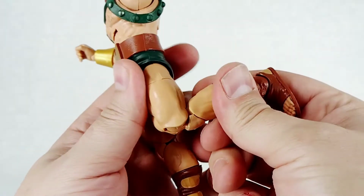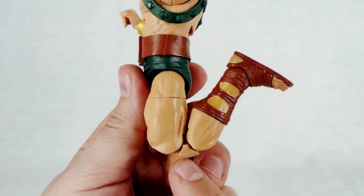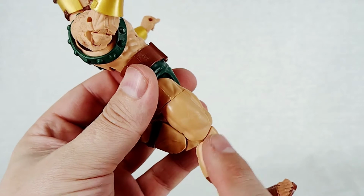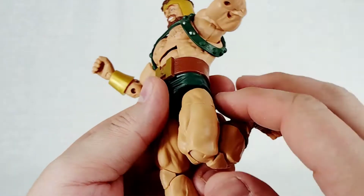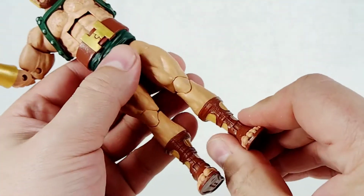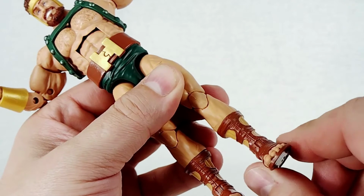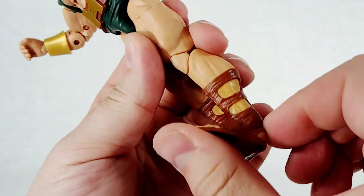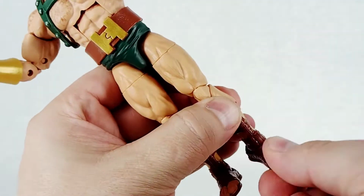He has double jointed knees, and that lower joint really sticks. He has some pretty decent travel, and you can also see that he has pinless legs, and that's really cool. I think this is the first figure I have that has pinless legs. So that's cool. I like having that. And he has a boot cut, or rather a sandal cut, right there. And ankle goes back, ankle goes forward, and a forward-facing pin for rocker.